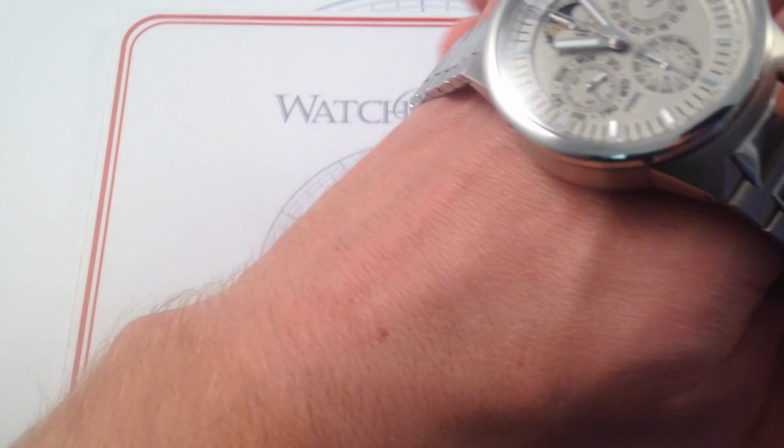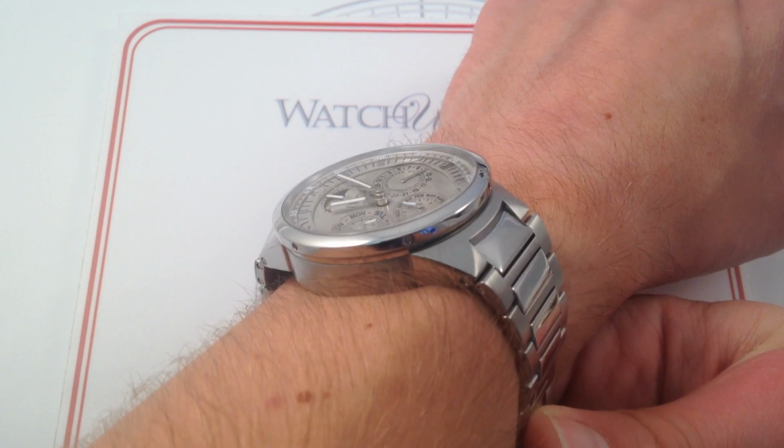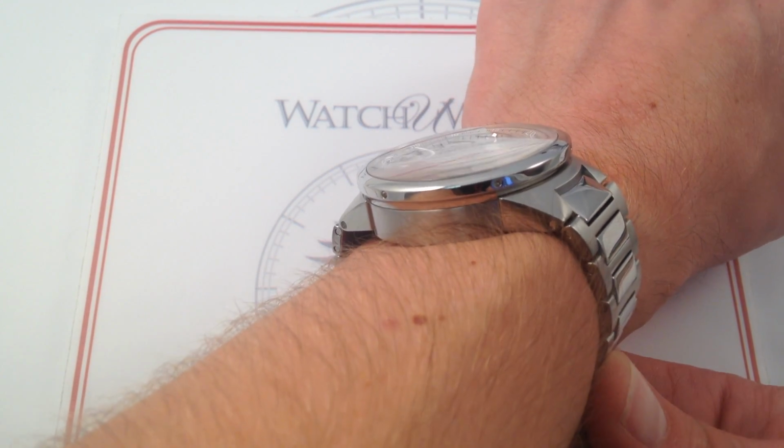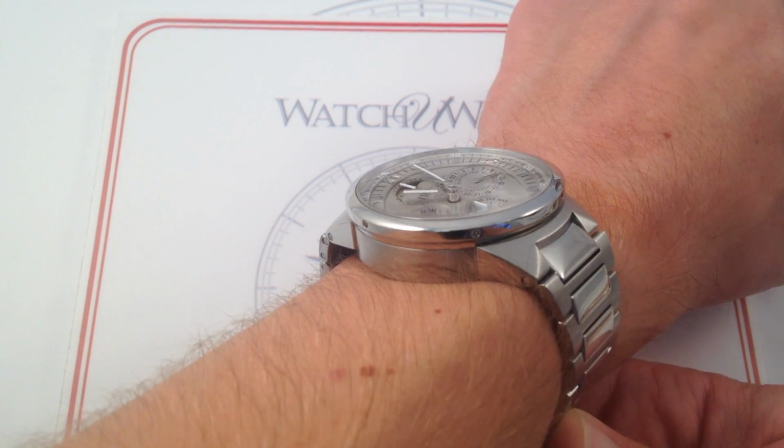So let's put this model on the wrist and get a sense of its fit and its finish and its features. Now my wrist is 6 1/3 inches, 16 centimeters in circumference, so those of you who are familiar with these videos, by now you get a pretty good sense of how the watch fits on a slightly below average human wrist.